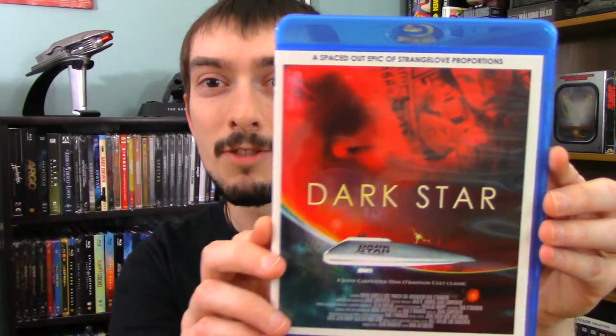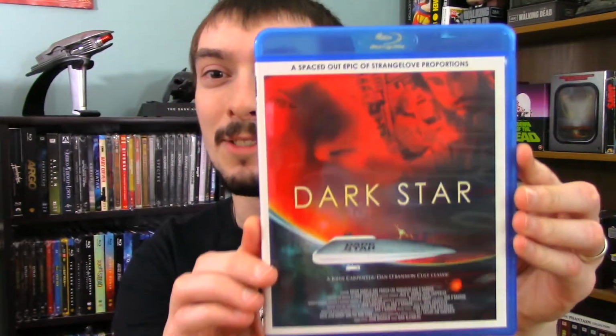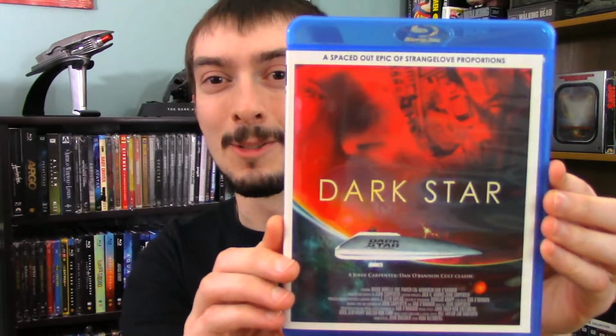Also, this was on sale for like $5, so I think it was like $7 total with shipping and everything. So like $7, that's not bad. You can't go wrong with that. So you got the front right there. I really like the artwork on here. The poster art's really cool. In fact, it kind of sells it as a grander looking movie than it really is, but it's nice. I like the artwork.